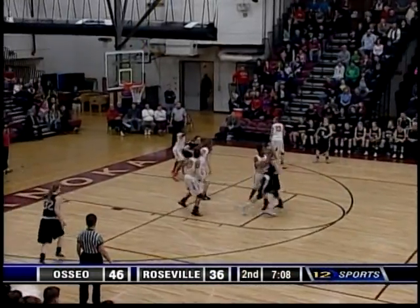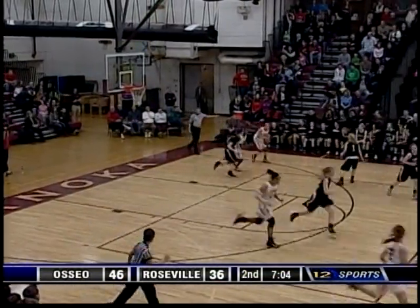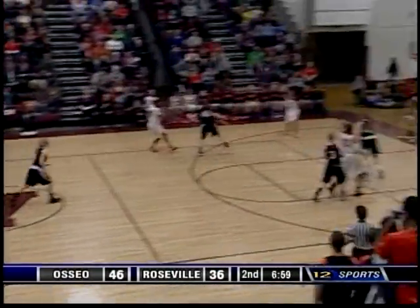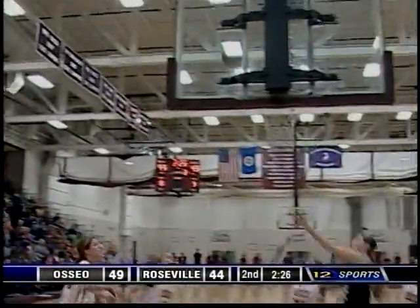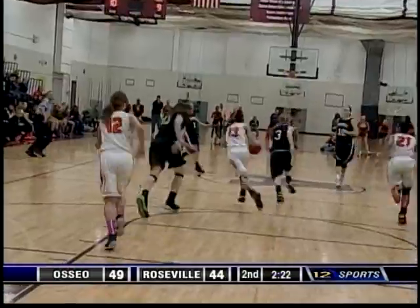Roseville down by 10. Inside it comes. Graham muscling it up in traffic, but difficult shot, no good. Roseville wanted a foul, they don't get it. This in the corner. Crossover move, baseline pull-up is short.